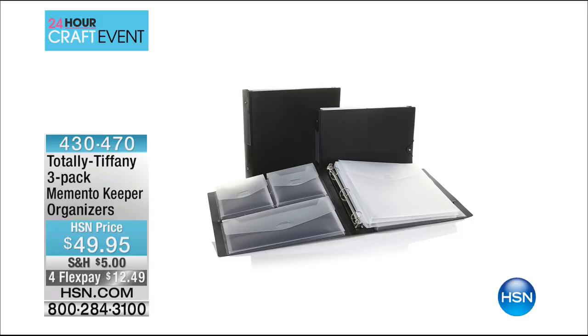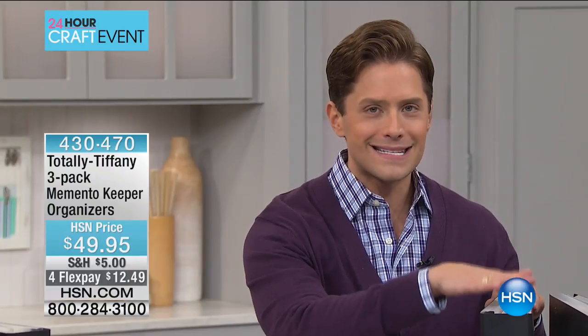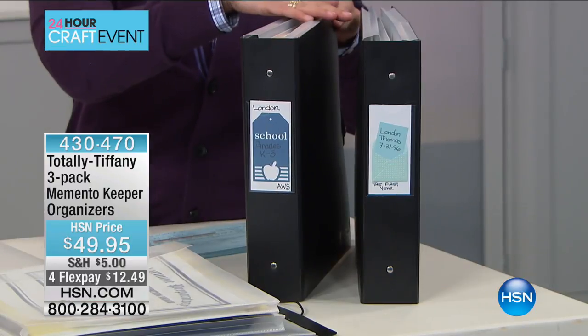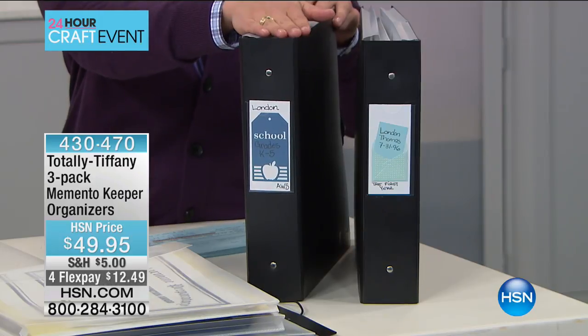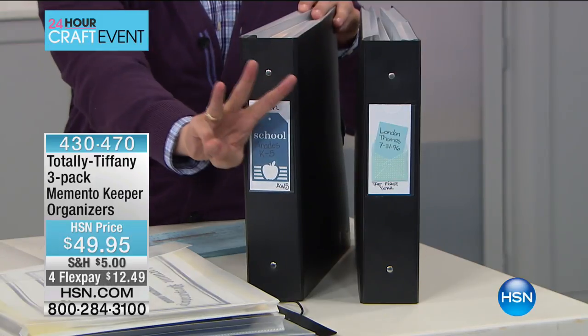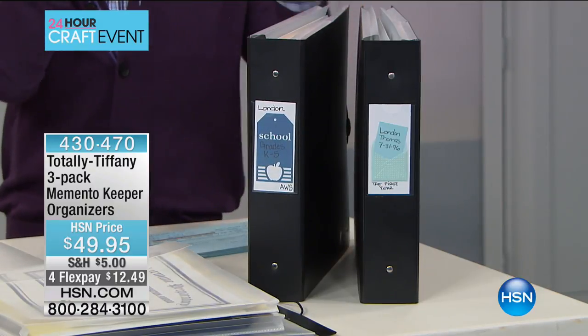So if you have got a wedding, if you have got young children or grandchildren, and you're keeping keepsakes, whether it's ticket stubs, whether it's drawings, whether it's little memorabilia and coins and whatever it is, these are these brilliant, multi-dimensional, multi-size storage keepers. You buy these and your whole life and your major moments get cataloged in these incredible organizers.